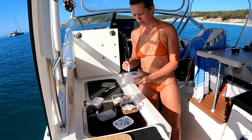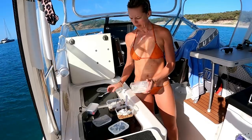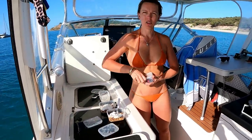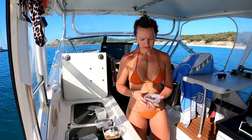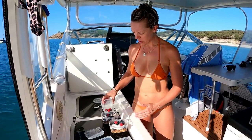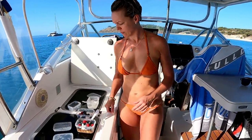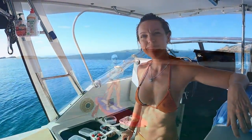I guess the yogurt might be something that's a bit harder to keep fresh for longer, but I know that some of the other ladies on the yachts have made yogurt, like little kits and stuff, so it's something you could look into. And just a couple of nice fresh berries. It's nice with anything really. Something to get us started for the morning.